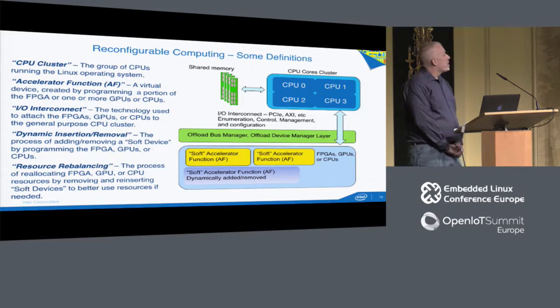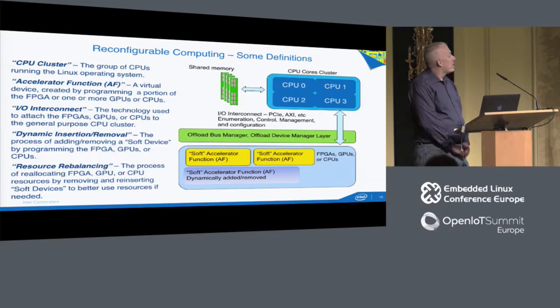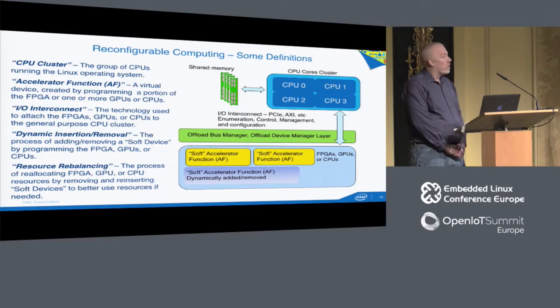So we'll go through some definitions as we work through the slide deck. Talk about the definitions first. So we have CPUs. This is a CPU cores cluster. There can be any number of CPUs in your system. There's shared memory that is used by the CPUs and your offload components. And the interconnect can be anything, as Yves mentioned. It can be PCI Express, AXI. It can also be other technologies that are being developed and will come out sometime in the near future. So this is another reason why it's important to talk about what sort of reconfigurable computing architecture we'd like to support now so that we can support these different interconnects.